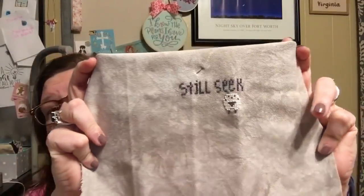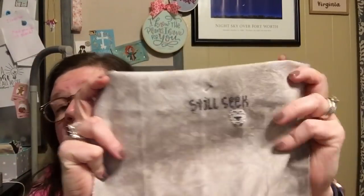This is on 32 count, Picture This Plus in Shale. It is Lugana. And I have a start of Still Seek and this cute little sheep. And this one is in the called for because I kitted it at some point a very long time ago with the called for fancy flosses. Actually, I think I got this at my LNS or something along those lines, or got it from 123 Stitch and clicked add to cart and it added everything but the fabric. So yeah, I love that one and I'm loving it on that Lugana over two.